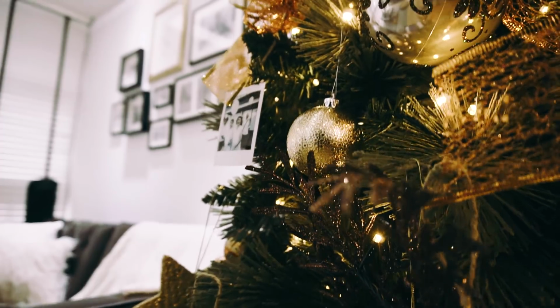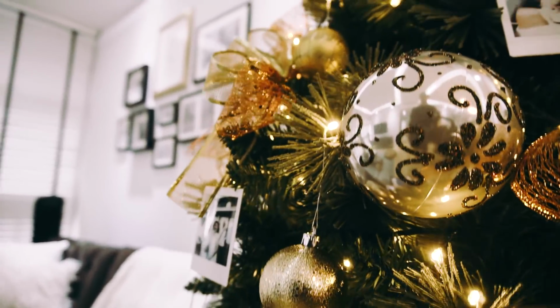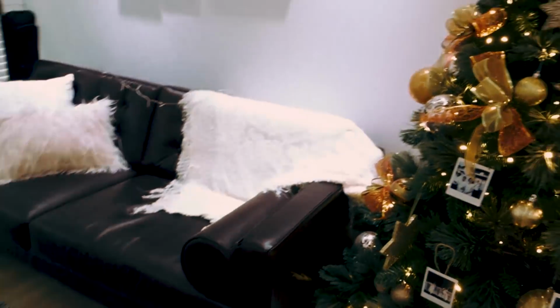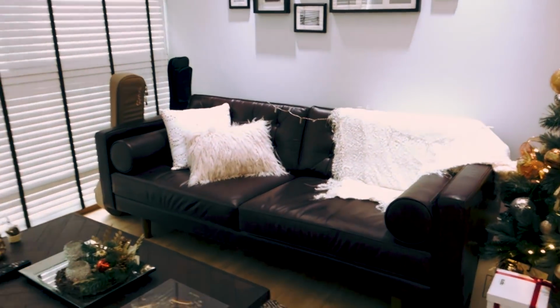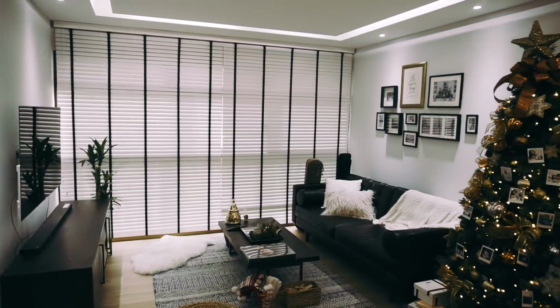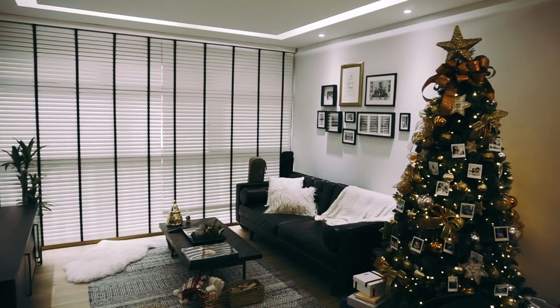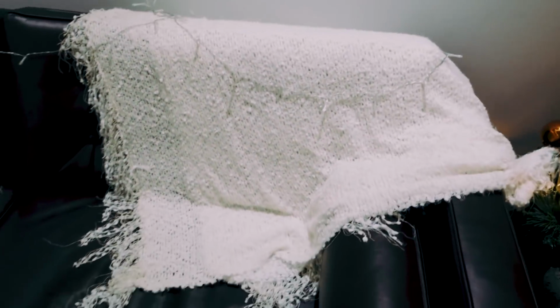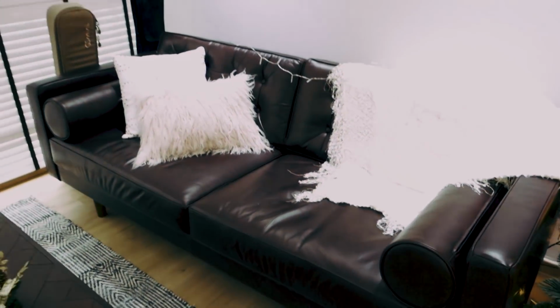Right here is our huge Christmas tree with some Instax prints from Fujifilm, and it is right next to our living room. So in our living room, our entire furniture and everything actually is from Commune. This is our sofa set, which we styled with some cushions and a throw from Spotlight.